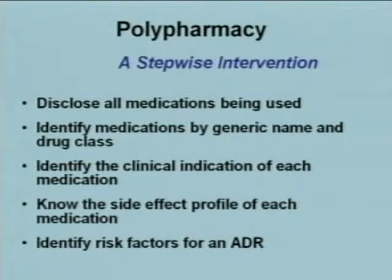Identify the clinical indication for each medication. Know the side effect profile of each medication. Like I said, there are a lot of medications out there. You might not know every single side effect, but if you classify them by drug classes, you can.